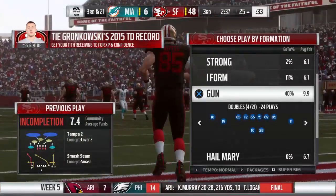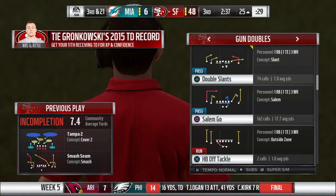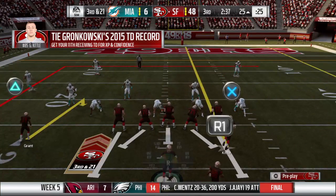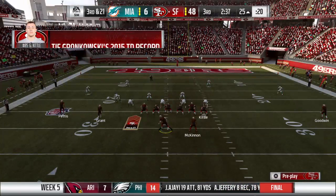The turnover put him in great field position. They don't want to squander it with 3rd down coming up. No, not at all. And you know what else you do? You make your defense mad. Yeah. They got you the football, gave you a great opportunity. You got to cash in and get some points. 11.